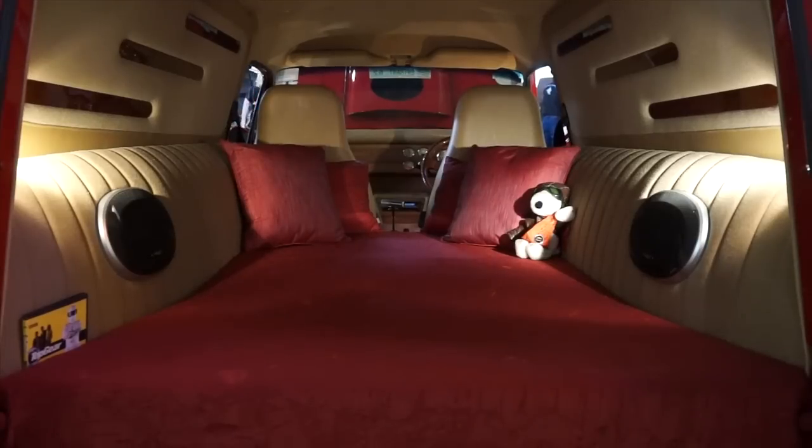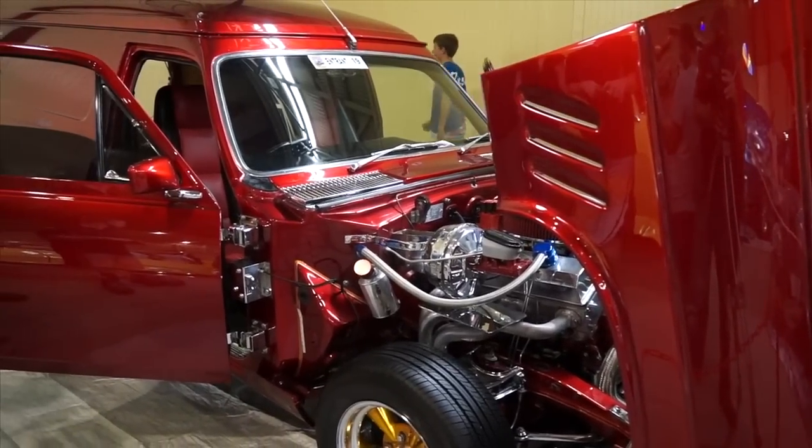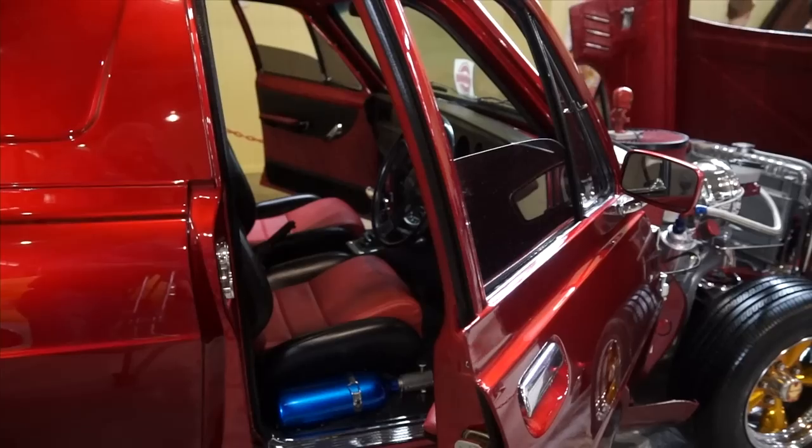And the interiors, there's no two interiors alike, so every van you look at has got its own personality. So if you hear anyone say, oh yeah, there's a panel van over there, oh I've seen one, you've seen them all, well that is so far from the truth.